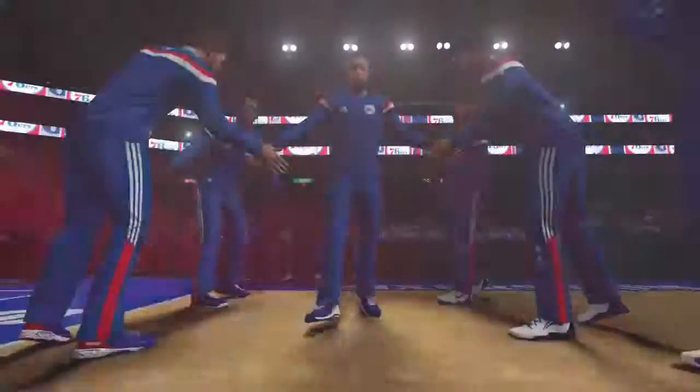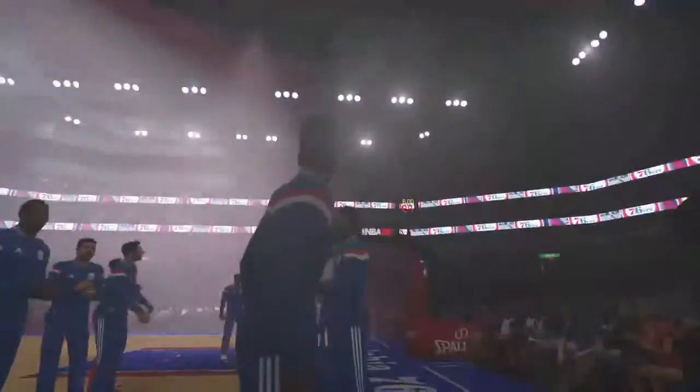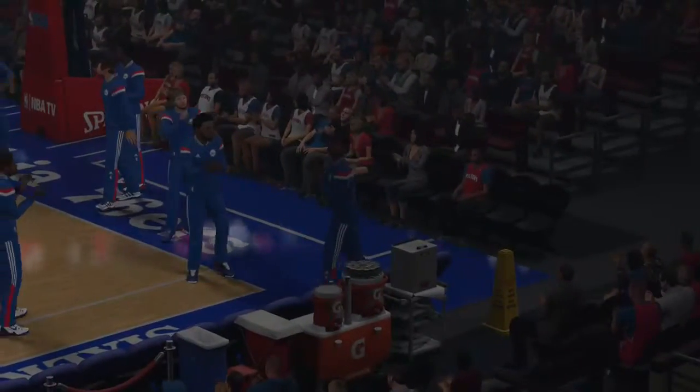Guard, at 6 foot 3 inches, number 25, Fisher. At the other guard position, at 6 foot 6 inches, number 8, Tony Wroten. At the small forward position, standing 6 foot 8, number 11, Wilson Chandler. At the other forward position, standing 6 foot 11, number 4, Lewis Brown. The big man, at 7 foot 0 inches, number 21, Joel Embiid.